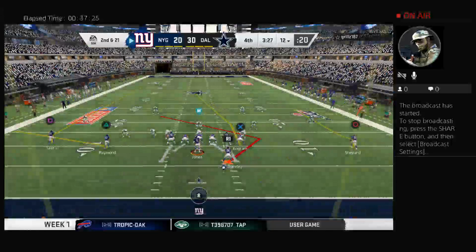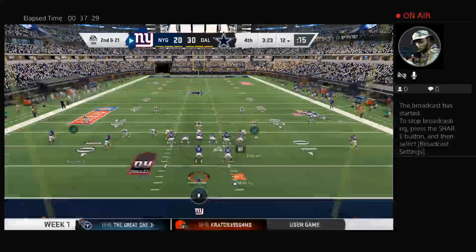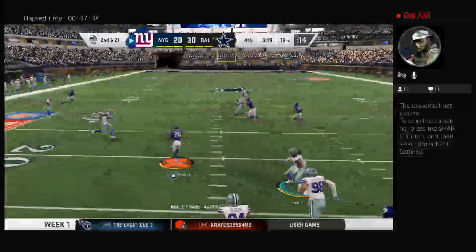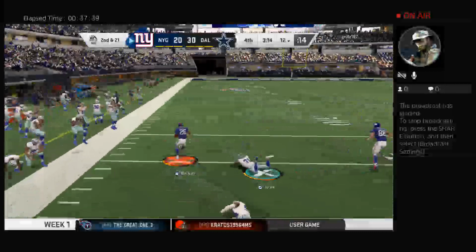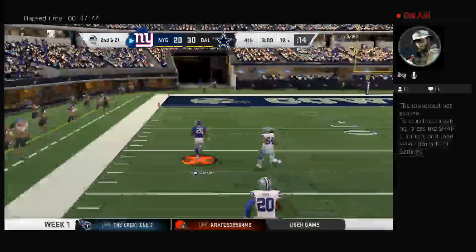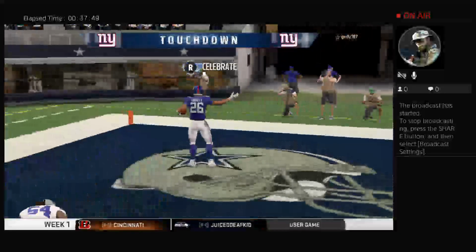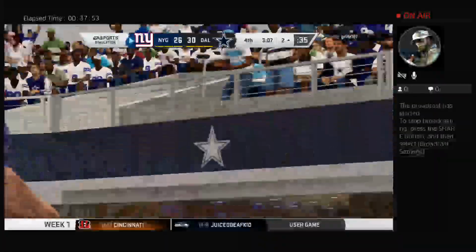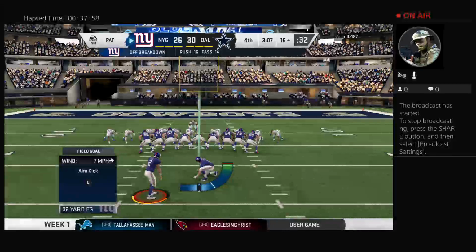Now they're in some hot water. After that sack, it's 2nd and 21. Back to throw. Jones. Now he'll dump it underneath to his running back. Complete. And nothing but daylight ahead. 30. The 20. And all the way in. Touchdown, New York. Saquon Barkley. 88 yards. And the Giants have got it back to a one-score game.